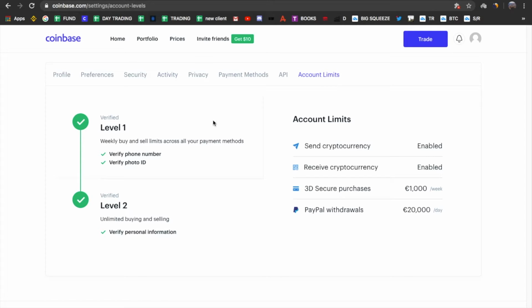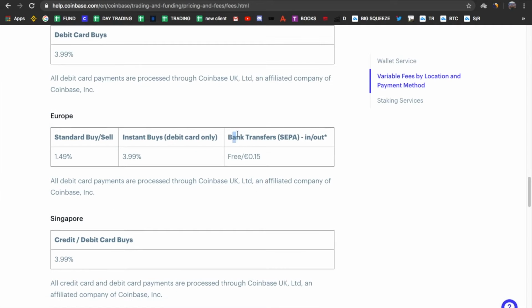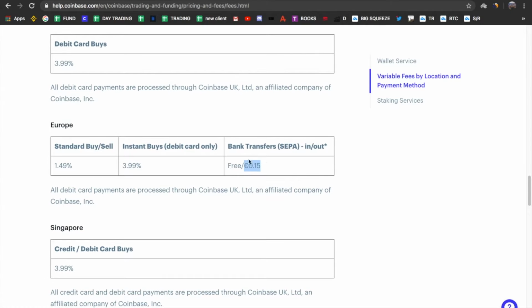On Coinbase, we are on Coinbase because I will show you another way to go about it, which is basically free. Now it's this one, bank transfer. I will show you how to buy with bank transfer from Coinbase, and it's going to be free, and you can withdraw in the same way with bank transfer, and it's going to be just 50 cents, right?